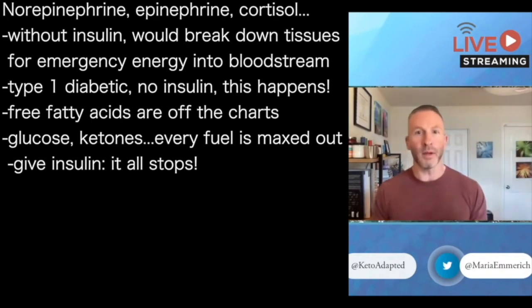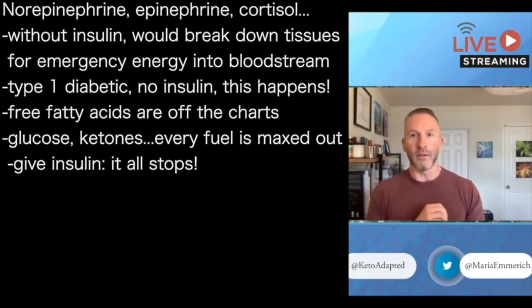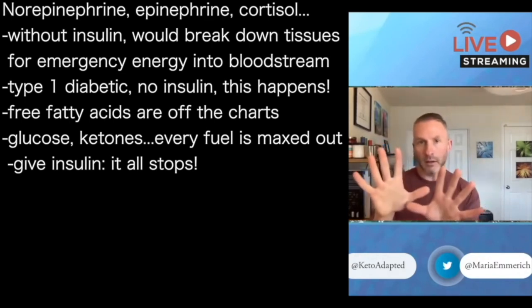So look at a type 1 diabetic. They don't have insulin. They're melting down their entire body into energy. The free fatty acids in their bloodstream are off the charts. They have wide open lipolysis. They've dumped all their glycogen into glucose, ketones. Every fuel is maxed out in the bloodstream. You give them insulin and all that stops, right?